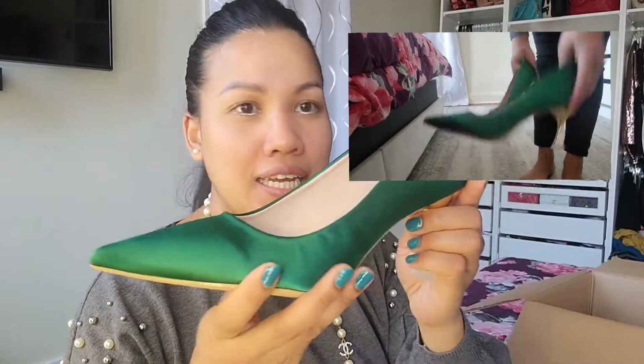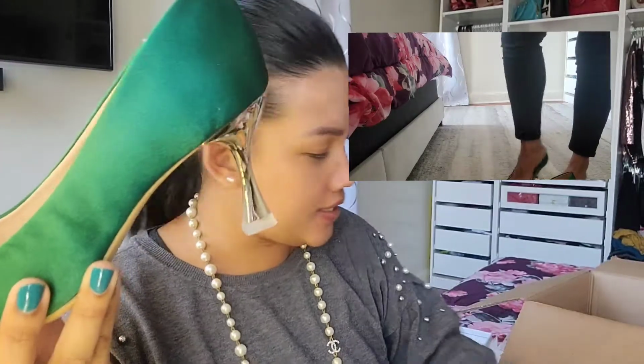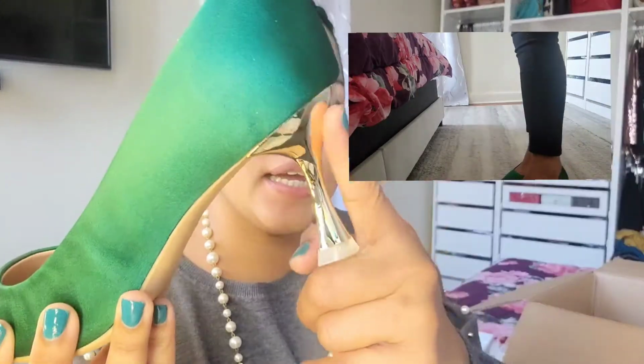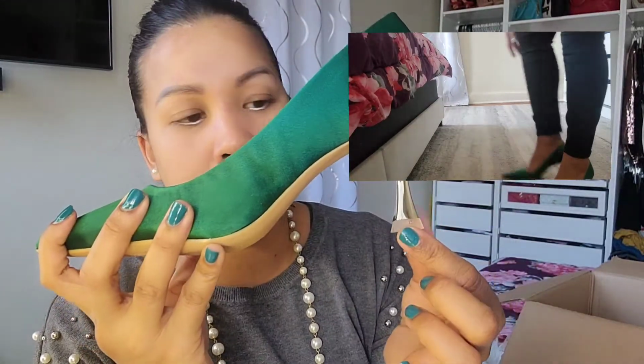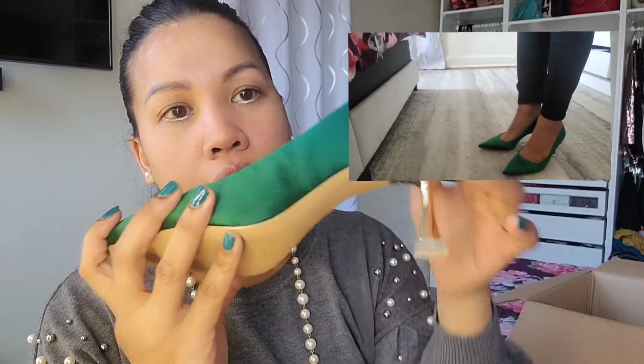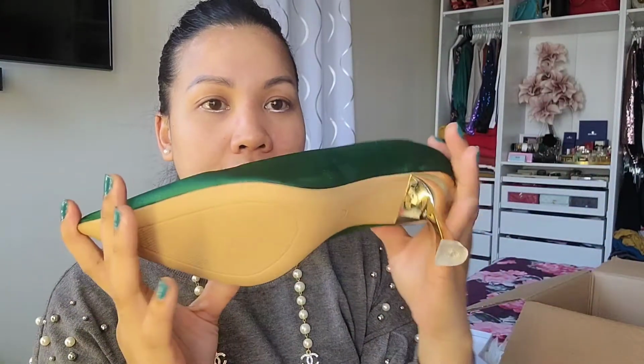And I also got these beautiful green heels. This is what they look like, and the heel is a golden color, with this plastic thing on the bottom. And this is in a size 40. My size is 9, so I took a size 40, which is perfect for me. Sometimes I'm a size 39. So I got it in a size 40 and it fits me perfectly.